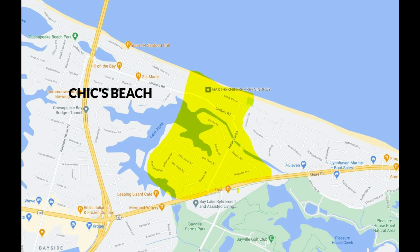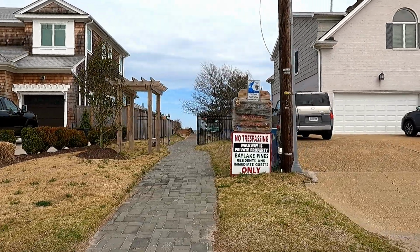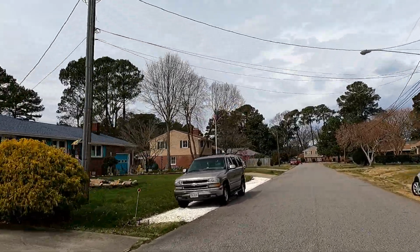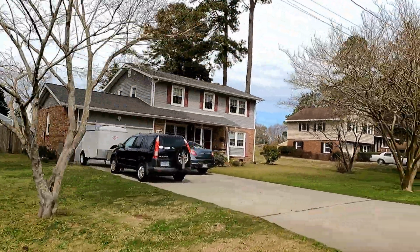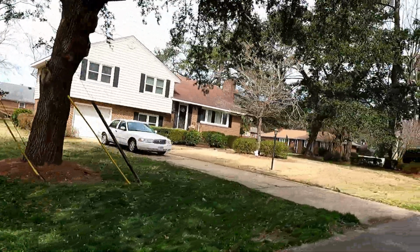Now if you can shift your attention just east of Chicks Beach, there's another area called Bay Lake Pines. This area has its own little private beach too that is private to the neighborhood. It's an awesome neighborhood for the price. Because it's got its private access points, it's very in demand. These houses do not last long on the market. Brick ranch style, some two-story, $500,000 to $800,000, but it's just to the east of Chicks Beach. So you get the seclusion, you get the private access points.